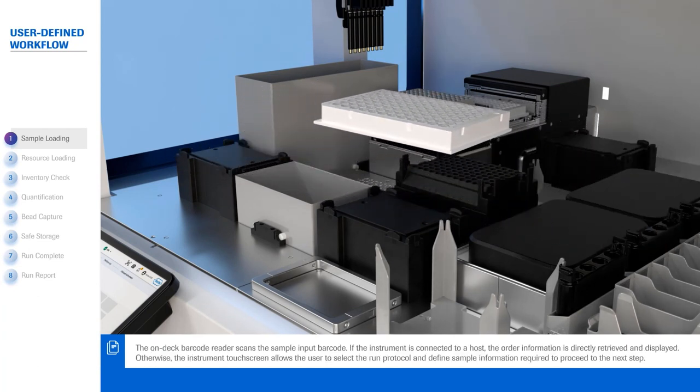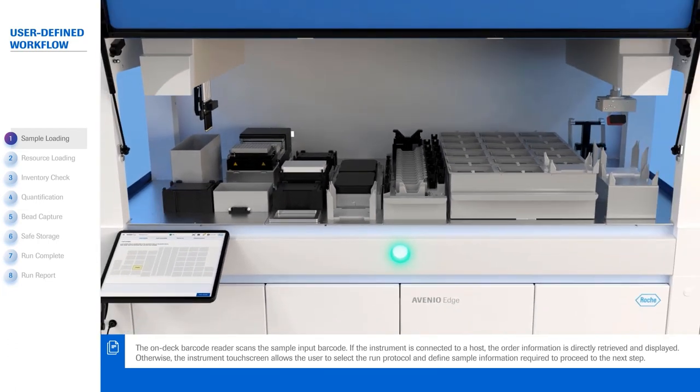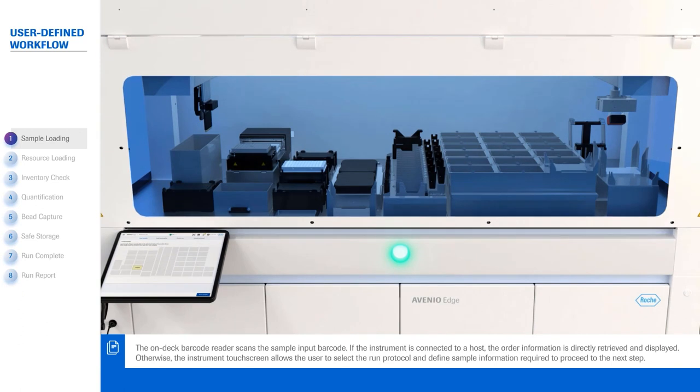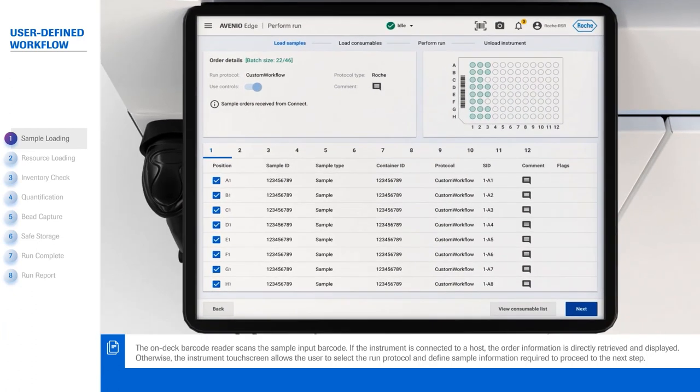The on-deck barcode reader scans the sample input barcode. If the instrument is connected to a host, the order information is directly retrieved and displayed. Otherwise, the instrument touchscreen allows the user to select Run Protocol and define sample information required to proceed to the next step.